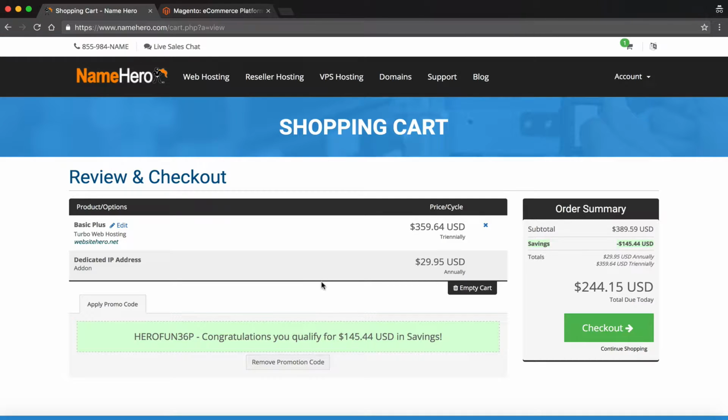So you can see once we get to the checkout page, we have a promotion going on. This is part of our Making Web Hosting Great Again campaign. It's going to save you about $145 today, giving the total down to $244.15. So this is some really big savings right here. I mean, really, this is for 3 years. You're not going to have to worry about your Magento web hosting bill for 36 months. So that's a pretty good deal.